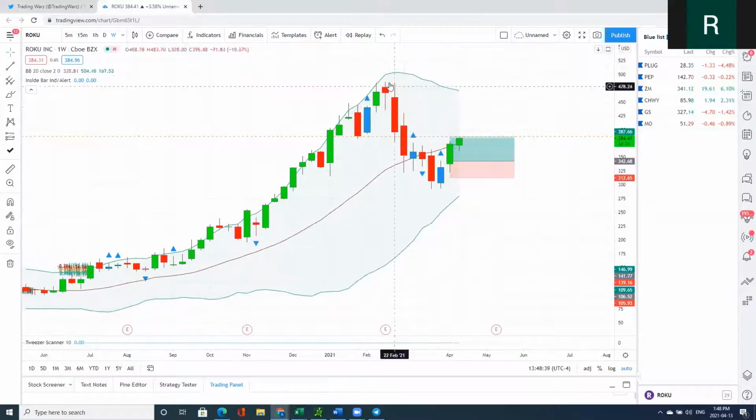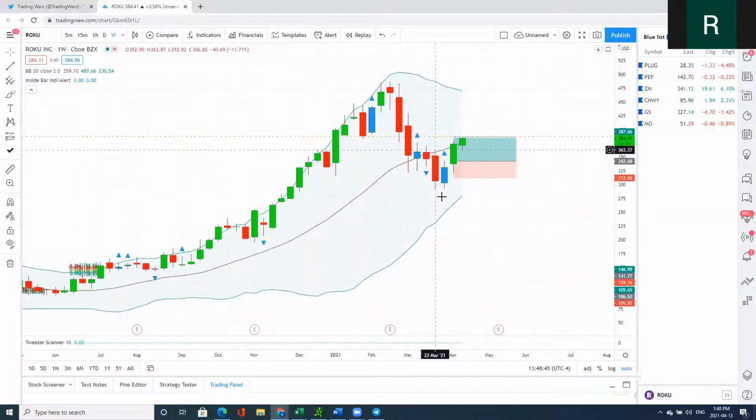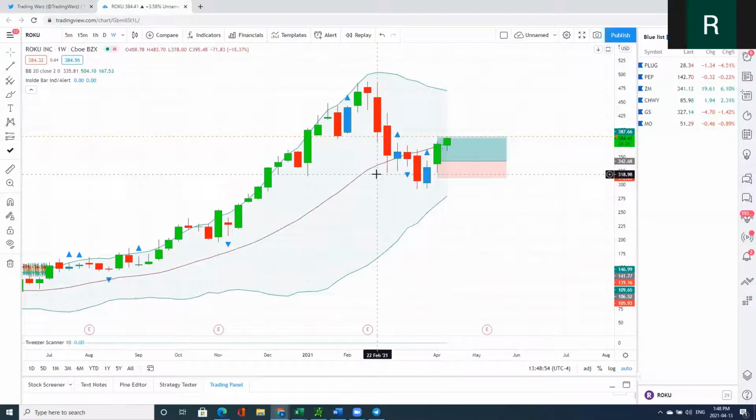And what I noticed on Roku here was we had this double inside bar pattern, which broke down. And instead of continuing to have momentum to the downside, we stopped immediately with an inside bar. And this was my signal that any bears that were shorting over here are potentially trapped if we start to break above this high. And that's what we got.